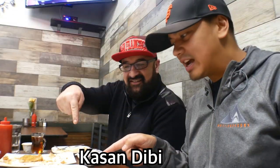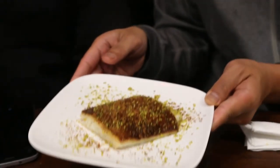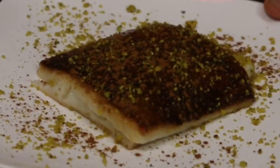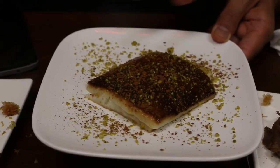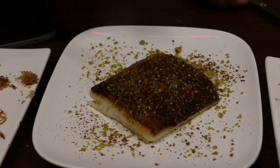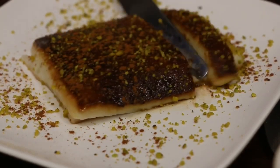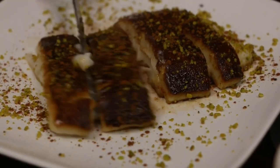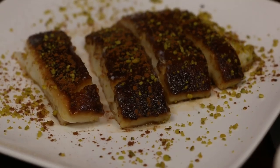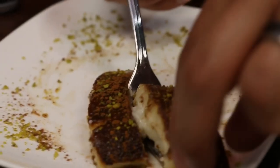Kazandabi. I mean, just kind of looking at it, I wanted to say first off, if you ever had like roasted pig before, the skin fat of the pig on there, but it's not. But it looks amazing. The cinnamon, vanilla, pistachio. Ooh, you don't even need to use a fork. Literally melting right now. Now you gotta pick it up with a fork. Okay. You ready? Seppi, you ready? Yeah. Okay. Kazandabi.